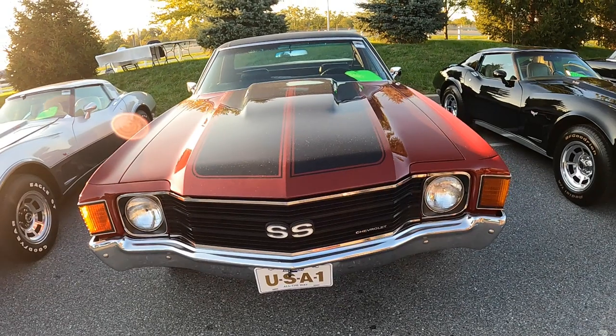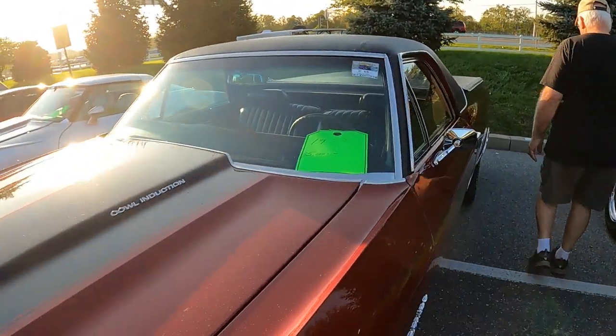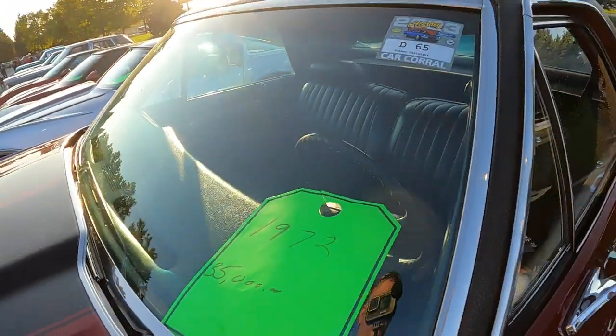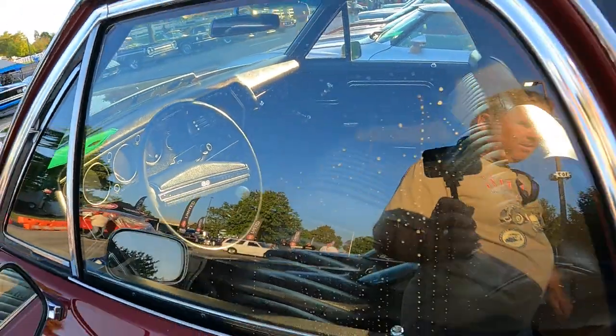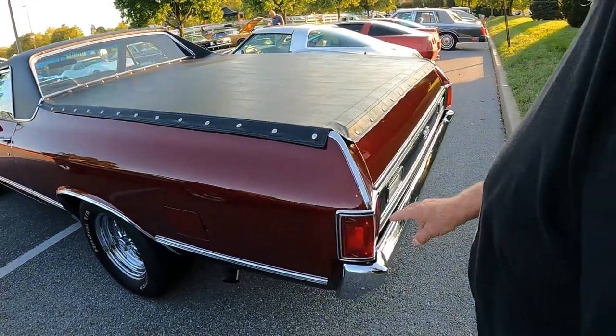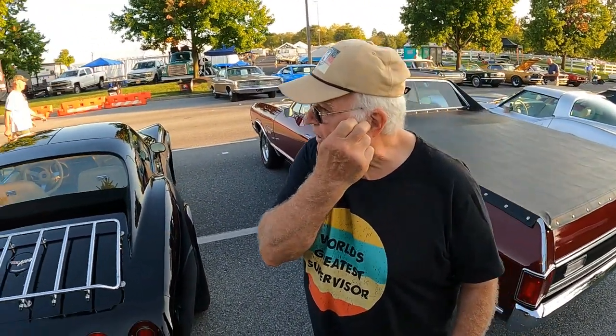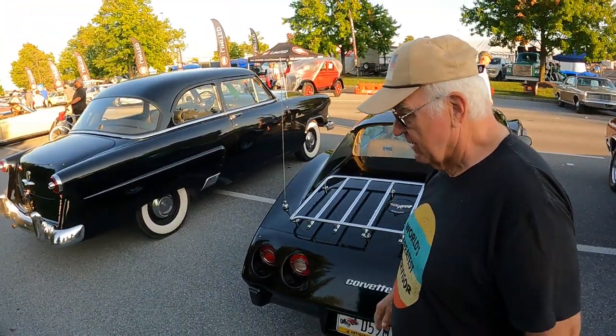Now, if you really want to get technical, we look at the taillights. Okay, good, because I did not know there was any difference on the taillights. The El Camino's probably different. Yeah. But on the Chevelle, I can tell you the difference. There's a beige one up here. Okay, yeah, let's go over there.